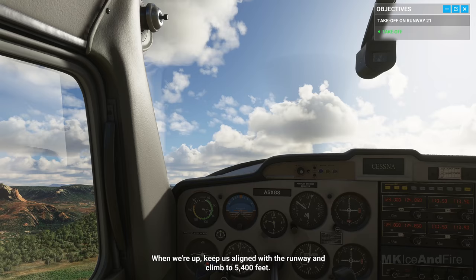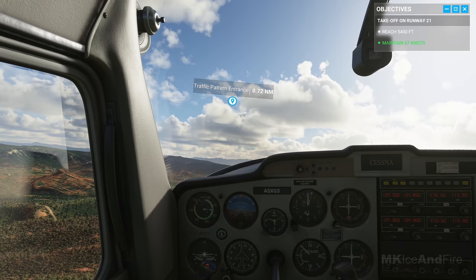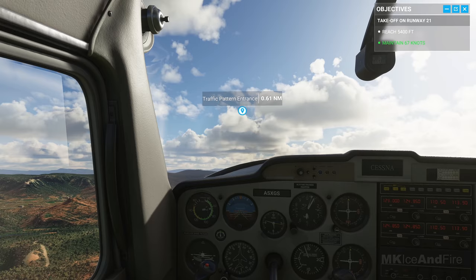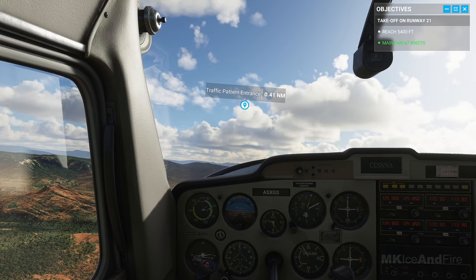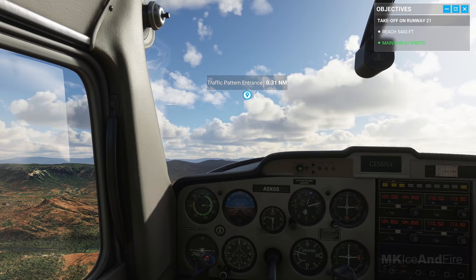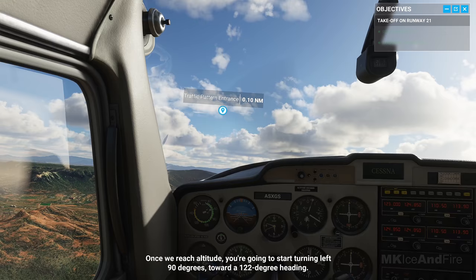When we're up, keep us aligned with the runway and climb to 5,400 feet. We're going for a left-hand traffic pattern. Once we reach altitude, you're going to start turning left 90 degrees toward a 122 degree heading.